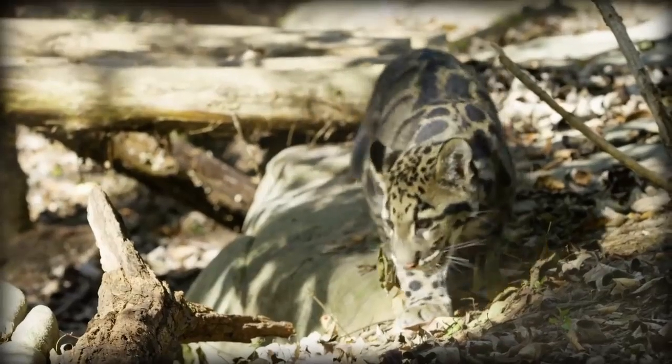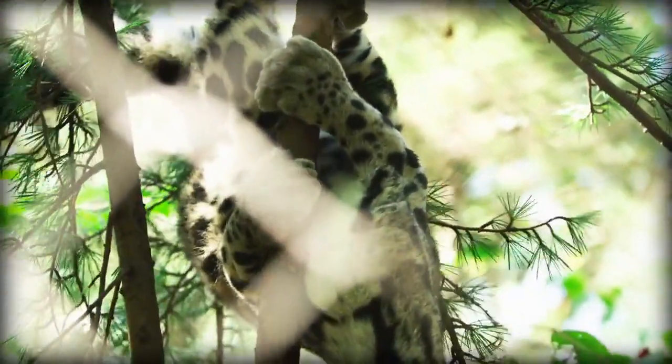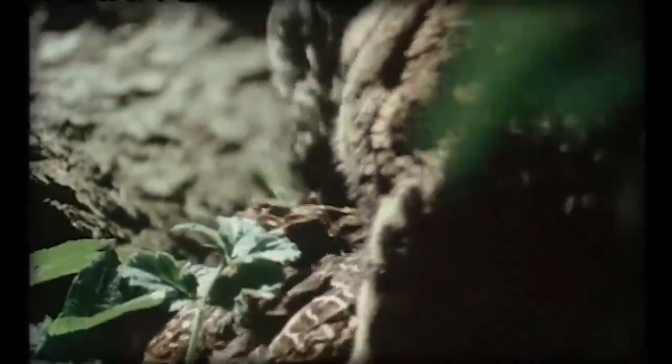Are found across Asia, from the Himalayas to the East Indies. They also come equipped with rotating ankles, which allow them to climb down trees head first, a must when chasing a pesky squirrel. And they usually go after squirrels, slow lorises, hog deer, porcupines, pangolins, monkeys, and the occasional red panda.